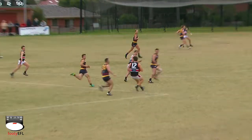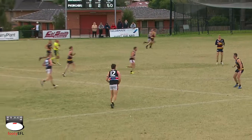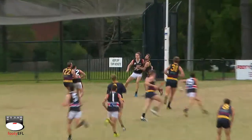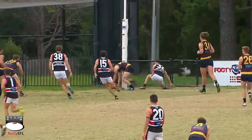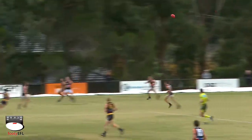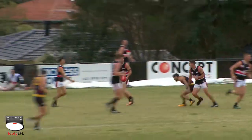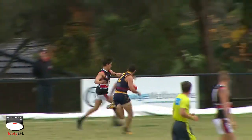Wheels around, finds Philp on a long lead. Lovely kick by Michael Folks. And Philp, probably just outside his range, you'd think here. Sits the kick up to the pocket. Carries over the head of the pack. Tendler there does really well to keep the ball in play. Great footy from him. Gold measures the kick, but it's not his best pass. It was intended for Batsanis, but assuming the front position then was Roland, who dishes off the handball.